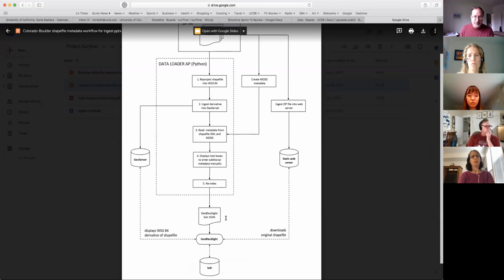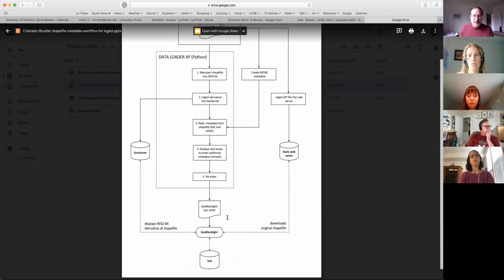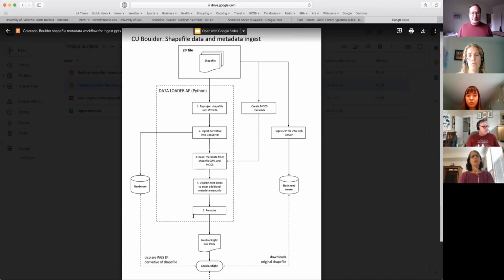and then their GeoBlacklight, just as ours, goes to GeoServer to get that derivative for display purposes and for downloading the derivative. But they actually have their data on a static web server, so that if you wanted to download the original, it can grab it from there. So that's an example of the diagrams where we've diagrammed that out for different campuses.